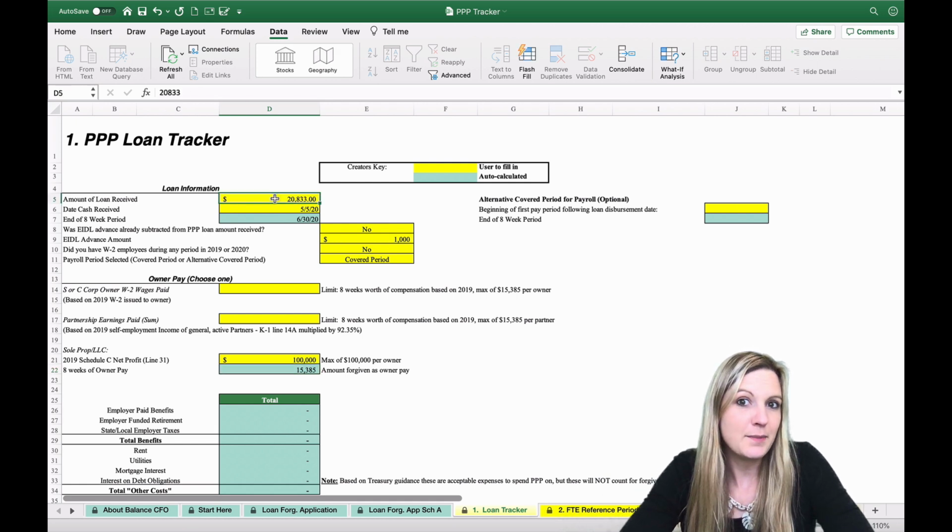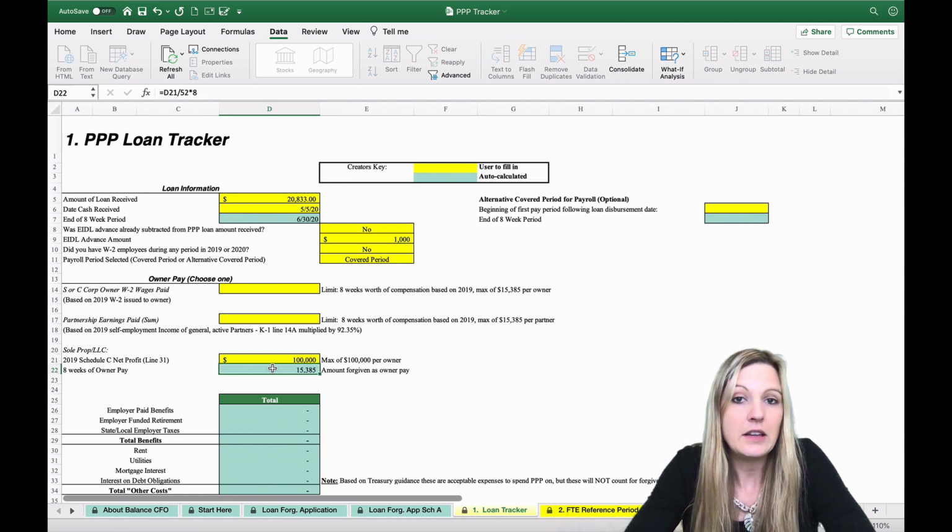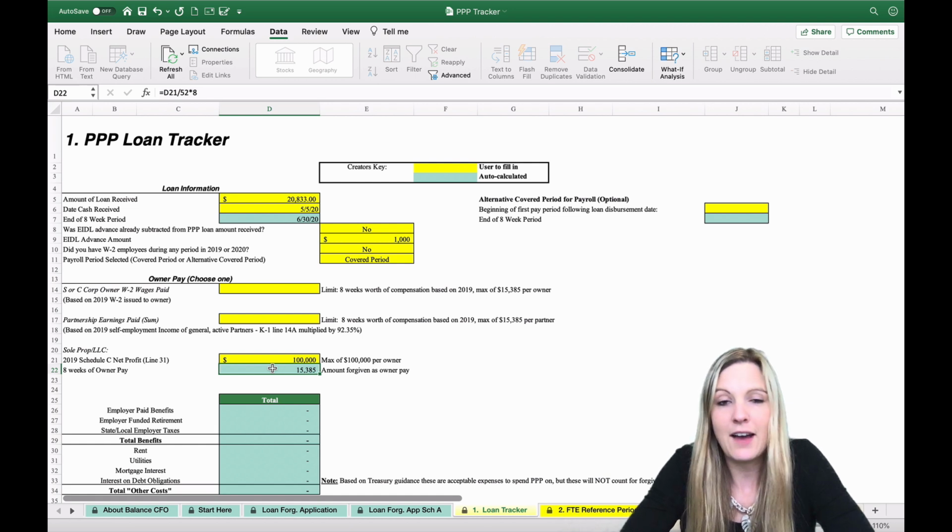Now some of you may have picked up on something here, which is the fact that when you do the math on this amount, the 8 weeks of owner pay, compared to your total loan received when you don't have employees, it comes out to 73.8% if you received the full amount of the loan you would be entitled to. That would have been the 2.5 times payroll. It wouldn't come out to the 75%. That is okay. They have said that's fine for a sole proprietor, so don't worry too much about that. It ends up being about $300 different, so it's really not that significant anyway.